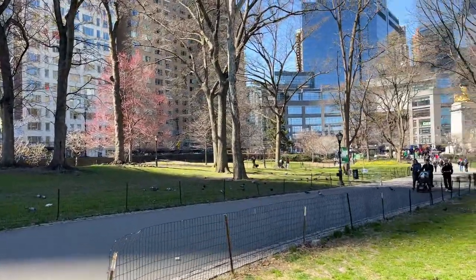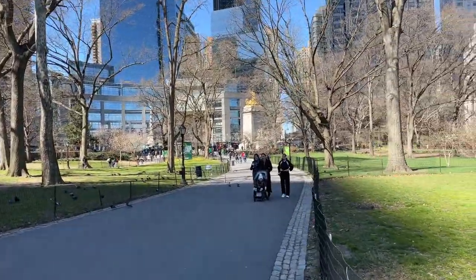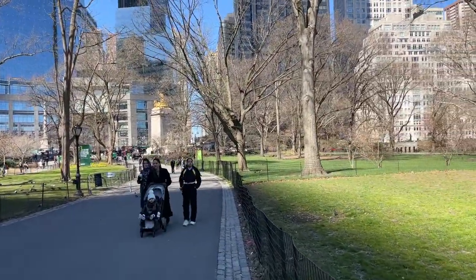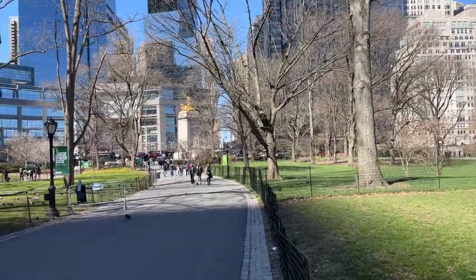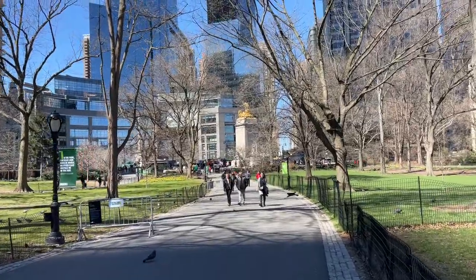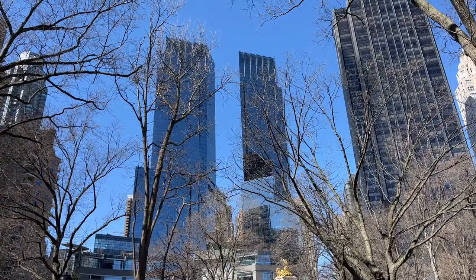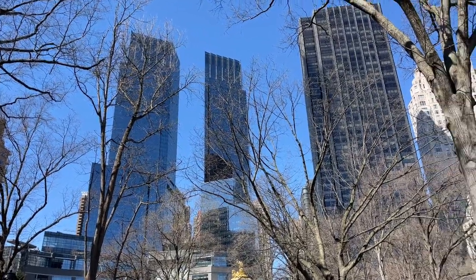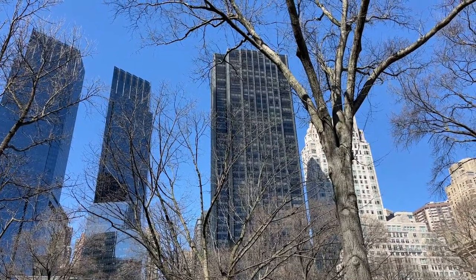Let's exit out the Columbus Circle. I should say kind of entrance here. Now this is going to provide you a really good perspective of what the city looks like during the day. Oftentimes we do the live streams at night. So these are the Deutsche Bank Towers. You can see quite clearly during the day. This big black building here is 1 Central Park West.